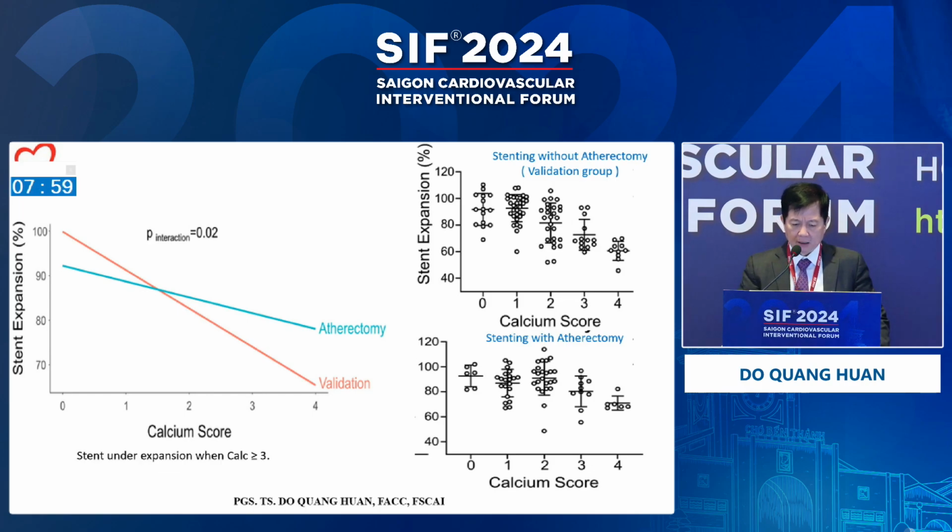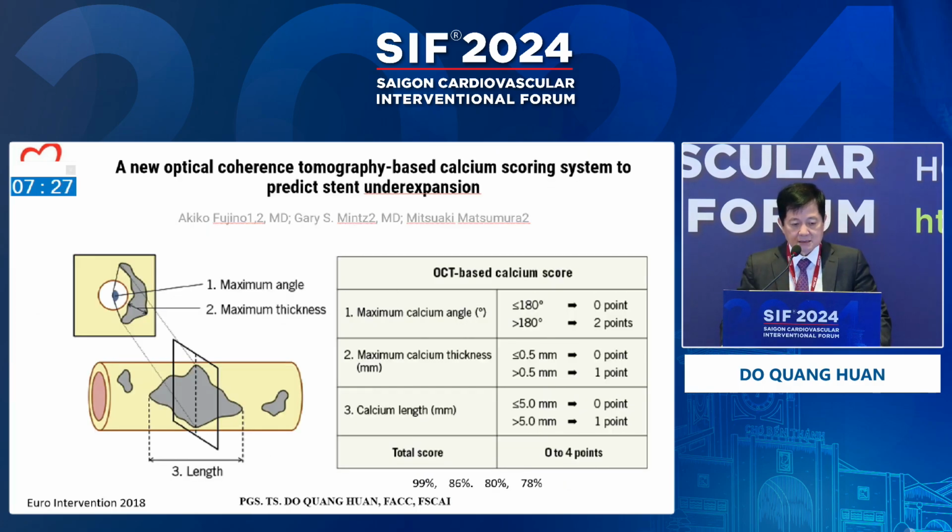We show that if the calcified score is 0 to 2 points, the stent deployment is more than 70%. If the score is 3 or 4 points, the stent deployment is less than 70%. And therefore, if the calcified lesion scores more than 3 points, we should modify the calcified lesion.